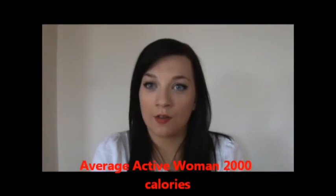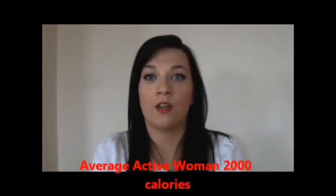So for the average woman that is working or is a housewife or whatever, you should be taking 2,000 calories a day. So I wrote out a few different options of what you could have for breakfast, lunch and dinner. So I'm going to start off with breakfast. So you could have 2 Weetabix with low fat milk or semi-skimmed milk, or even I've heard people having soya milk. Or you could have Special K with low fat milk and a few fresh strawberries.